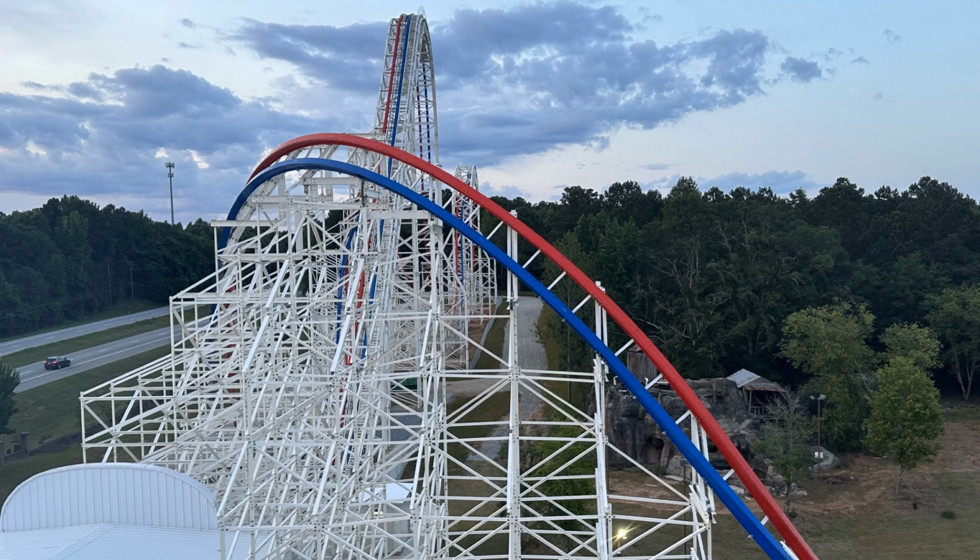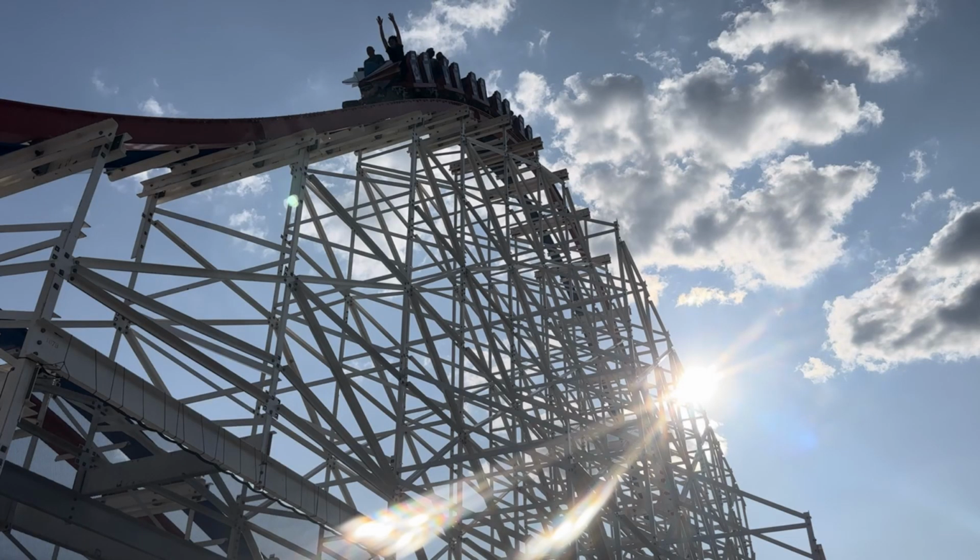When Joe Draves designed this element, he was being very evil. It's got great forces and movement all around. Definitely one of the better RMC inversions. This then leads to the turnaround. This is very different from most RMCs.